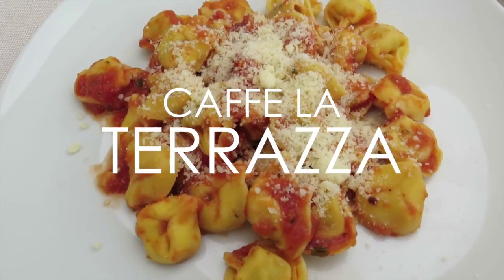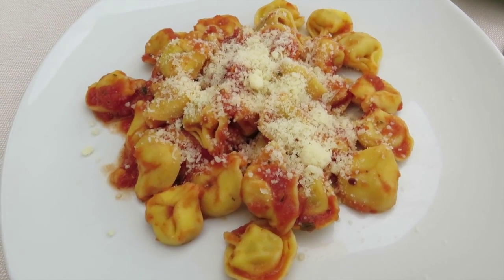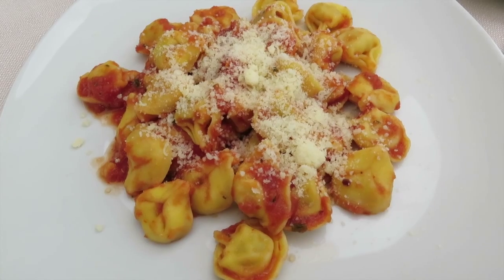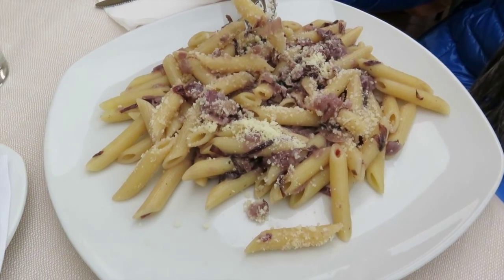So we are on the rooftop of a department store in Florence, and we're just having lunch at the little cafe. I am having tortellini, and my hubby is having the penne. This was supposed to have gorgonzola on it, and here is our view.